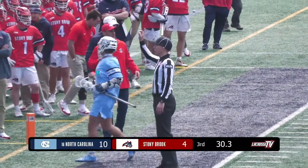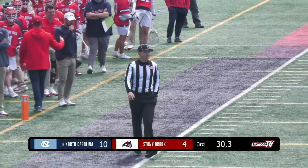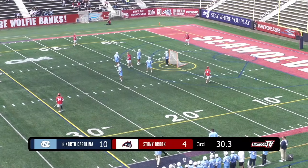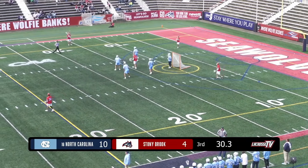And with this advantage, with this opportunity, they're actually going to have a chance to get on the board with 30 seconds to go. And that could be a big momentum-taking goal, especially as they get going for quarter number 4.